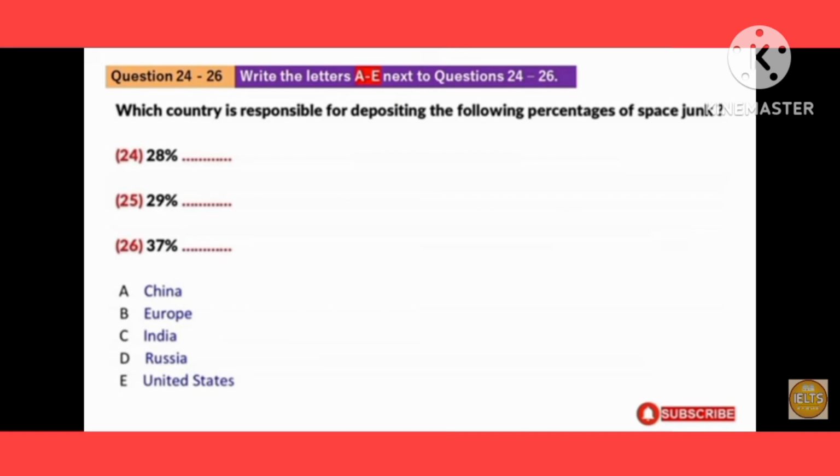Here, look. Over a third, 37% to be exact, comes from Russia, but other countries are close behind. Another third, well, just under actually, 29% is from America, and then 28% is from China. Yes, but other countries, like India, are adding to the rubbish pile. And don't forget the European Space Agency also has spacecraft in orbit. That's true. We're talking serious space junk here.